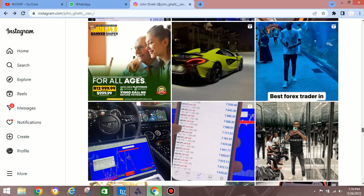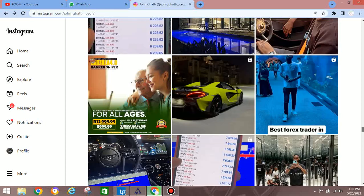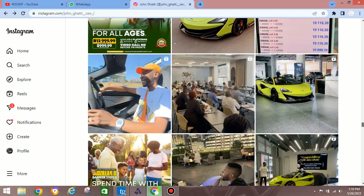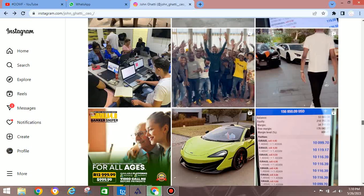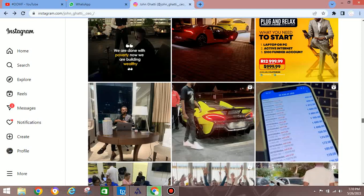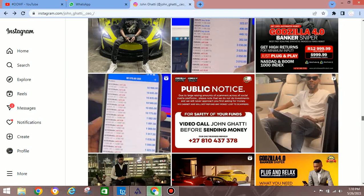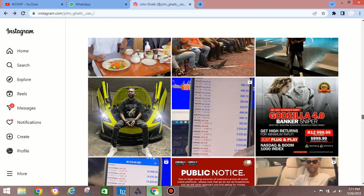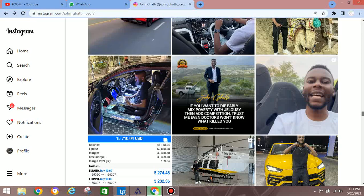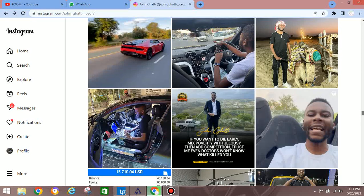Okay, see the blue numbers that I've talked about? I've explained the blue numbers. The cars, man, the cars are everything. Not even one setup of analysis that you could actually say, I've learned something from this guy. Okay, let's go. Still Godzilla. No, man, this guy is living a life.